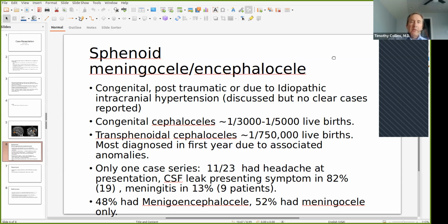Transsphenoidal or sphenoidal meningoceles like she has occur in 1 in 750,000 or less live births, and almost all of these are diagnosed in the first year because they typically have multiple other congenital anomalies. There's only been 1 case series of patients collected with sphenoid meningoceles. Only about half of the patients had headache at presentation, but CSF leak was the presenting symptom in 19 out of the 23. But only 13%, 9 of those patients, actually had meningitis as a presenting symptom. And about half of the patients in that case series had a meningoencephalocele.